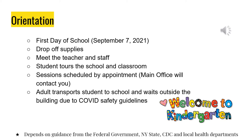The next step in the kindergarten process is orientation. Orientation will be on the first day of school, which is September 7th, 2021. This will be a time for you to drop off supplies, for you and your child to meet the teacher and staff. Also, your child will get a tour of the school and classroom. The main office will be calling you to set up your session by appointment. You or an adult must transport your child to school and wait outside the building due to COVID safety guidelines.